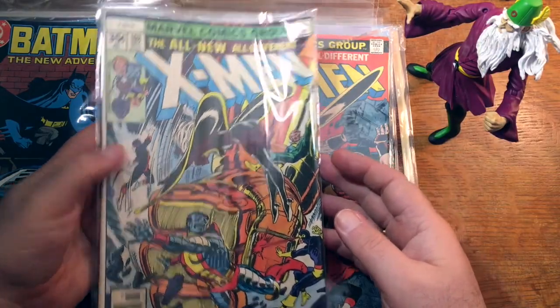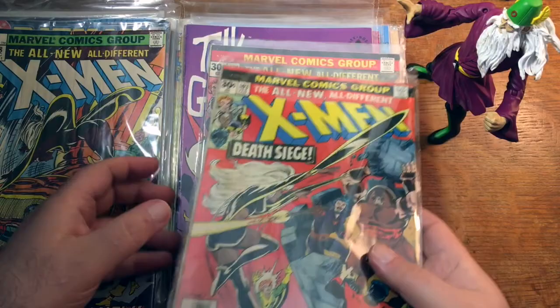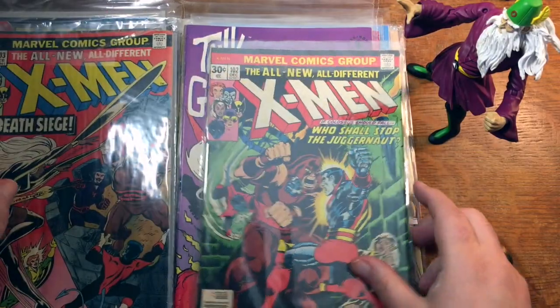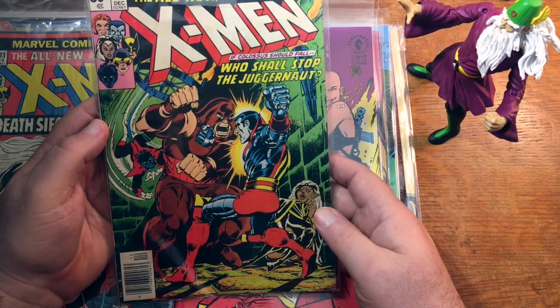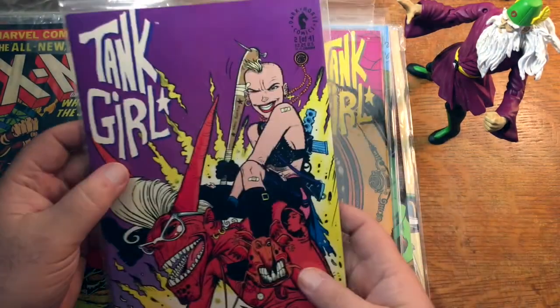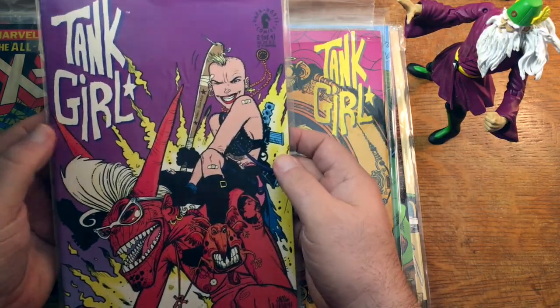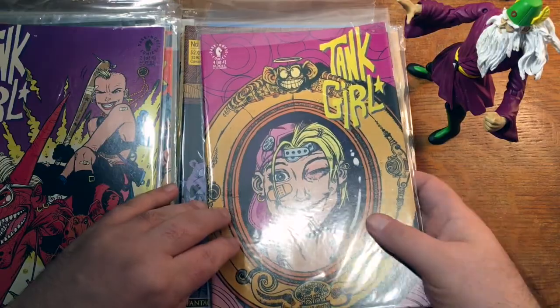Here's X-Men 108, 103, 102. So those will be pretty valuable. Tank Girl, number 2 of 4. Tank Girl, number 4 of 4.